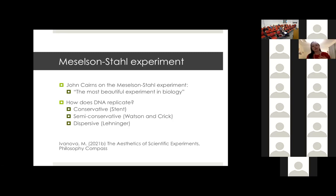And there were three immediate proponents in the community for different alternative hypotheses as to how DNA replicates. One of them argued that DNA replicates in a conservative way, meaning that we preserve the original DNA molecule and have a newly synthesized one. The semi-conservative hypothesis argued that the DNA splits into two strands, and each strand acts as a template on which the new molecules are synthesized. And then there's the dispersive replication, where the DNA breaks in intervals, acting as a template to synthesize the daughter DNA.